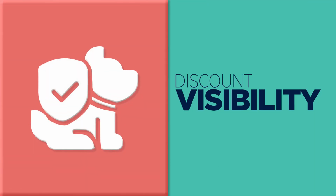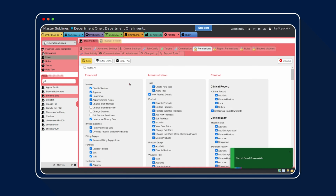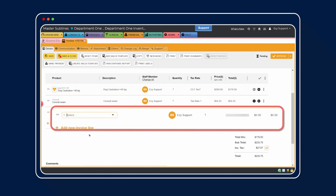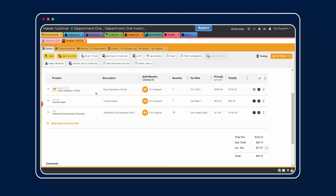Discounting of services by staff can come with the best intentions, but can negatively impact cash flow. ezyVet's settings enable governance and peace of mind for the owner by removing ad hoc discounts. Businesses can create a veterinarian discretionary discount budget for staff and track it through the invoice. This not only empowers your team, but makes for better visibility in reporting.